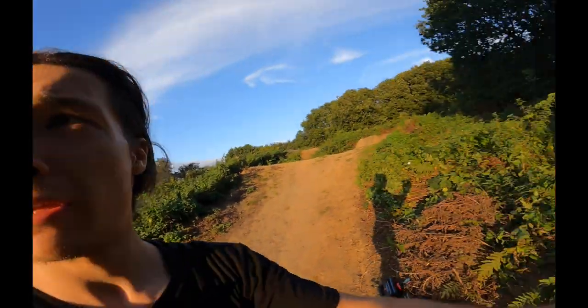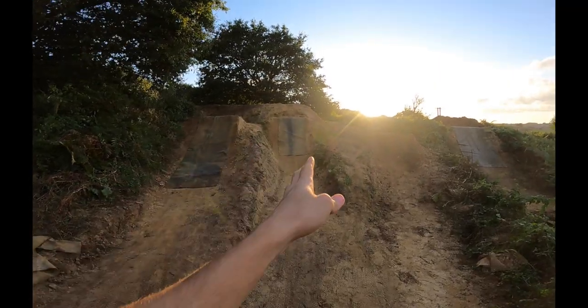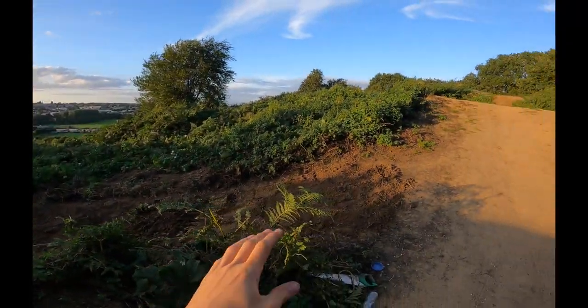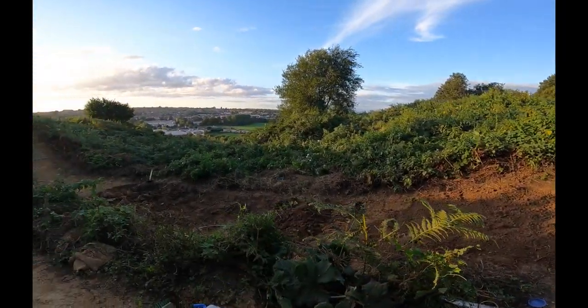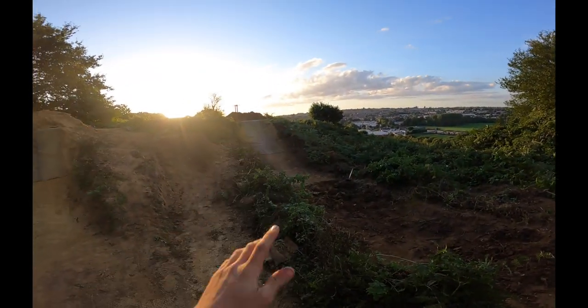So it's been a productive couple of days, got loads done. As you can see, the step up's been revamped. The big step up is in the process of being revamped. So that's all coming down lower. It's basically going to be made steeper, bigger.